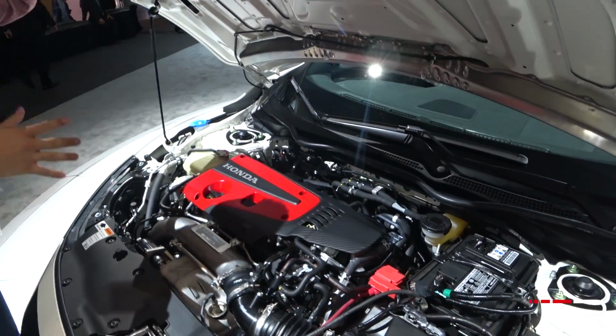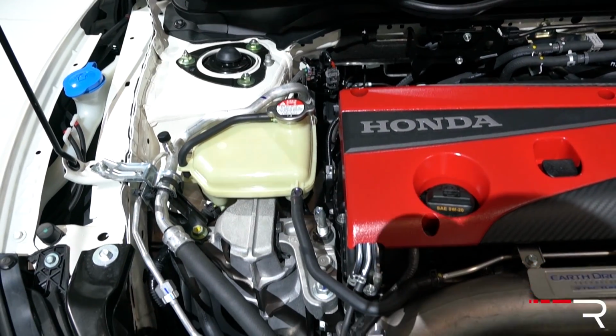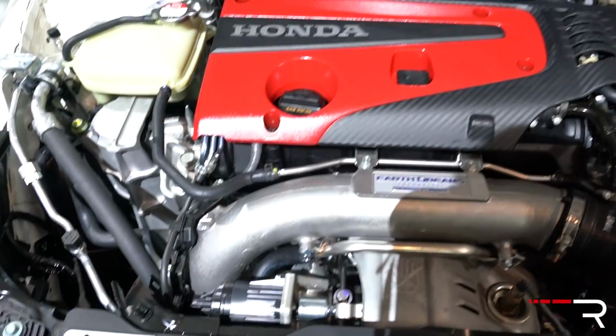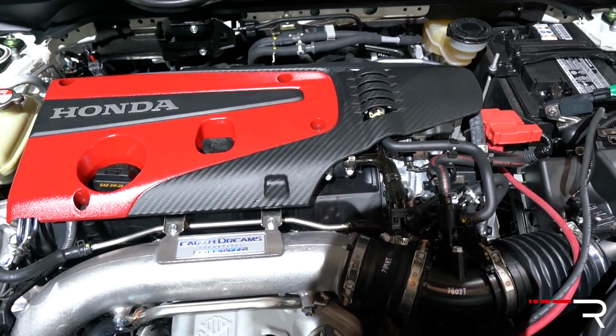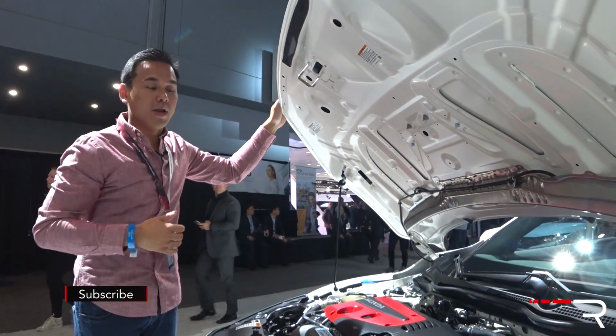Now, underneath the hood, this is where a lot of you are probably wondering what's going on. This is a bigger 2-liter turbocharged engine. It also has direct injection. It has VTEC, which is not something that the SI has. The numbers are pretty good, 306 horsepower and 295 pound-feet of torque. So over 100 horsepower and over 100 pound-feet of torque more than the SI models.